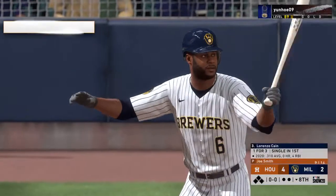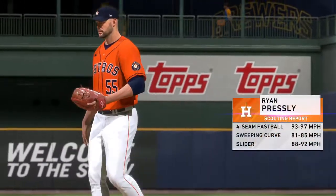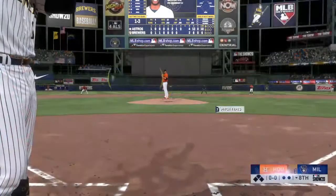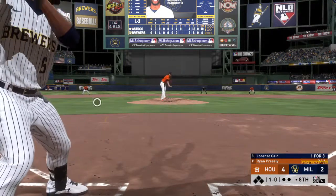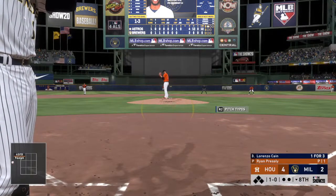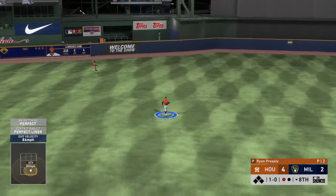Bottom of inning number 8 set to go. Stepping up to the plate, Lorenzo Cain. He was retired via the ground ball last time up. From the stretch. In tight here with the first pitch fastball that's 1-0. Line toward the alley in left center. Springer is there, and he has it for the first out.